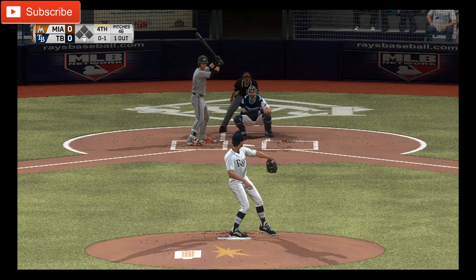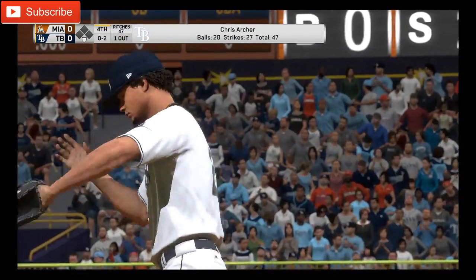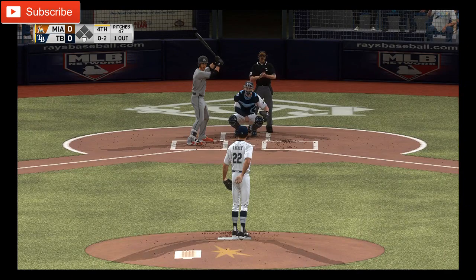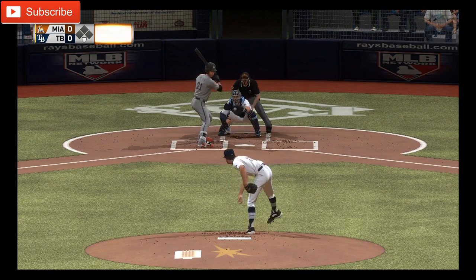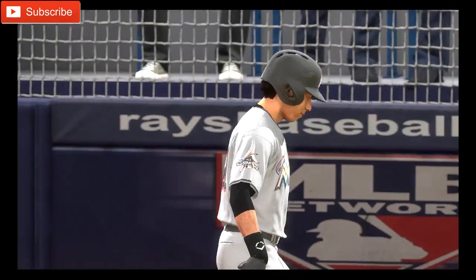Into the windup. Here comes the 0-1. And he jumps at a changeup, a swing and a miss. Boy, he juked him out of his shoes with that changeup. Stood almost no chance of doing anything with it, but it probably looked good coming in. The 0-2 home. Fastball, strike 3 called as he couldn't pull the trigger, and there are 2 away.